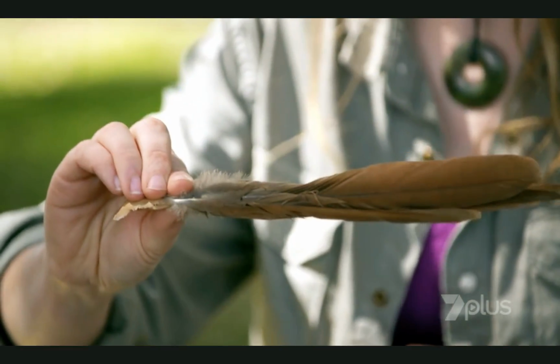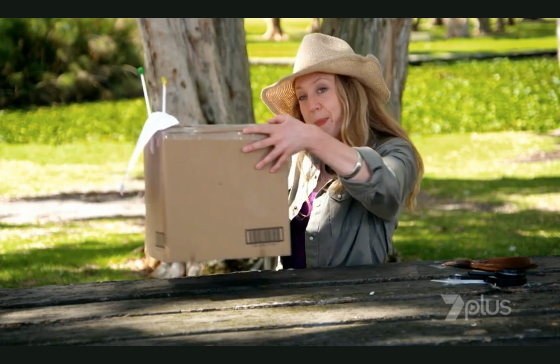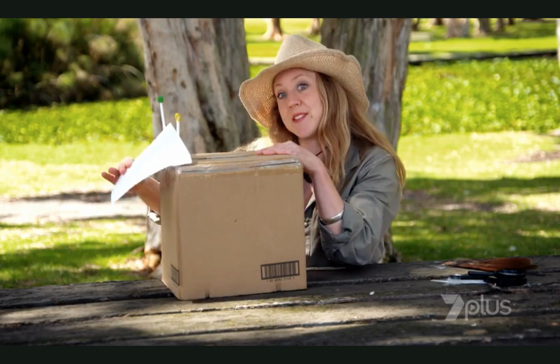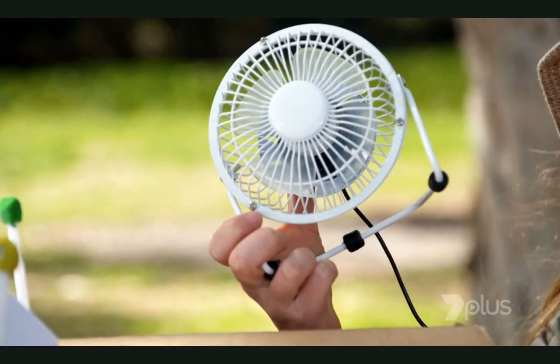So as you can imagine, flying uses a lot of energy. So birds have come up with ways to save energy. One of the best ways is to use updrafts. Now, if you can imagine, this box is a building, and this piece of paper is my bird, and this fan is some wind.